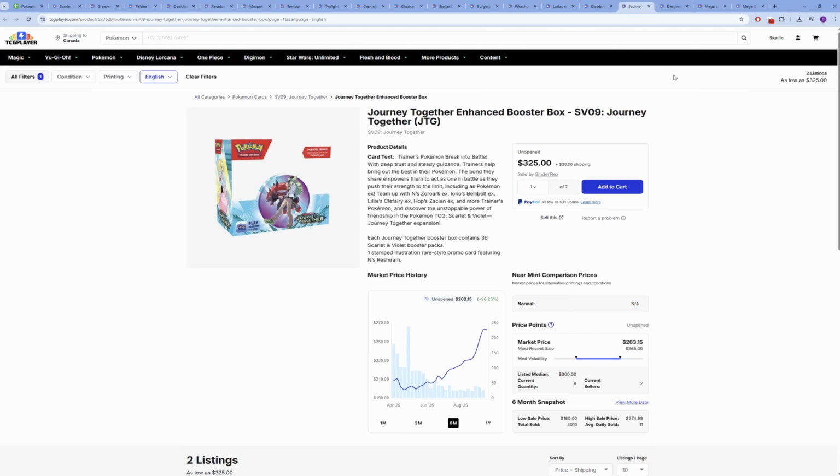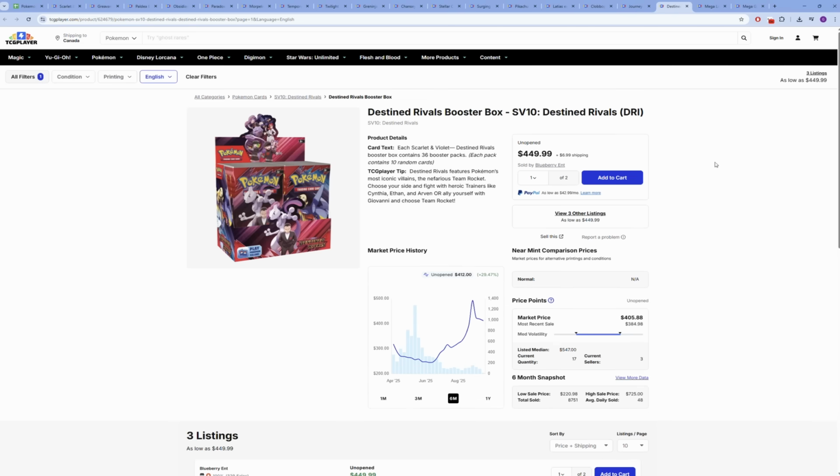So Journey Together doing its thing, still a decent amount out there. Sales volume, I think, was actually higher than last week. I'm pretty sure Surging Sparks, Journey Together, and then maybe a couple other sets were higher. But Destined Rivals was definitely lower than last week, and the box is down to around $412 again on TCG Player, $410 maybe even, 407 now.